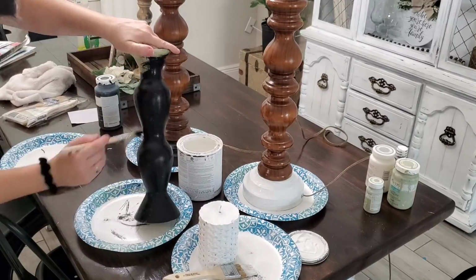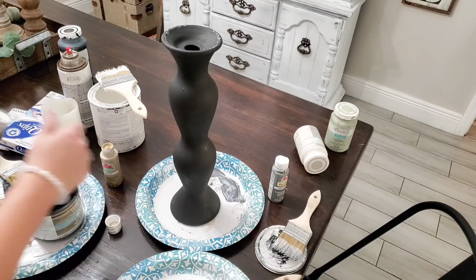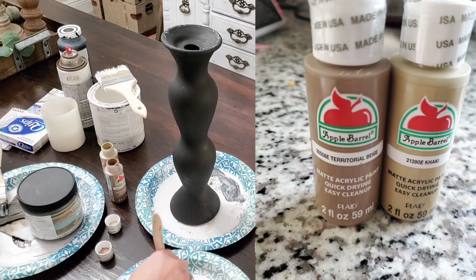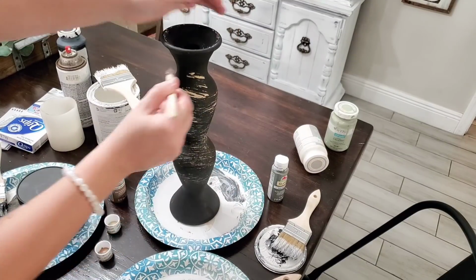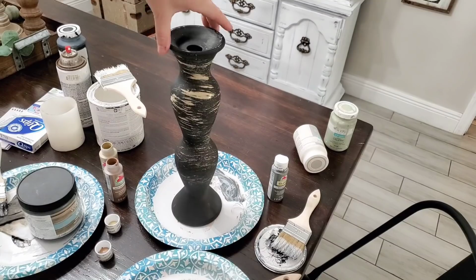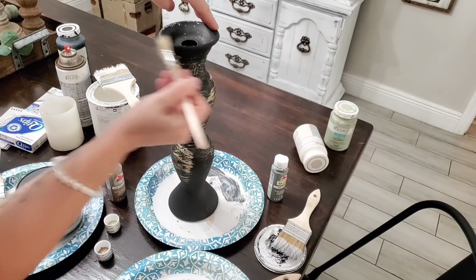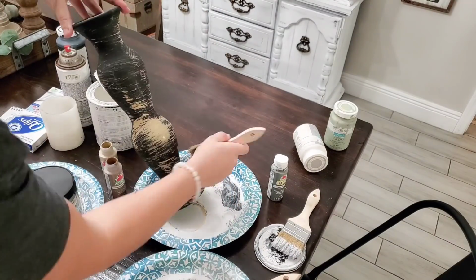So I painted the whole thing black, and I let that fully dry, and now I'm going in with two tan colors. I'll leave the names of them on the screen right here, that way you guys know what they're called, because I can't remember off the top of my head. But I just go in horizontal brush strokes, brush it on very lightly and just add more and more color. The more colors you add, the better it blends, and they turned out so pretty.